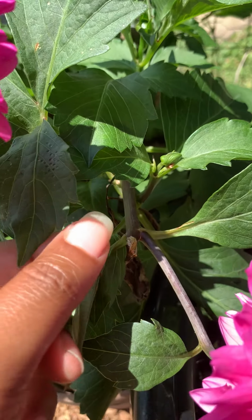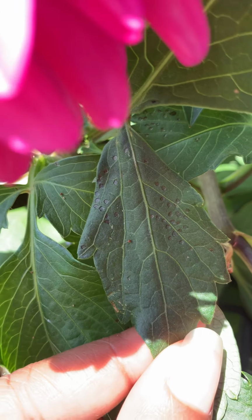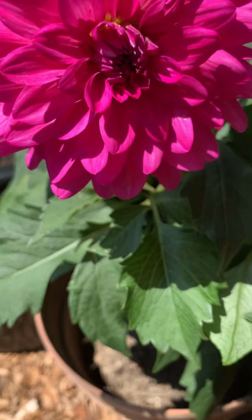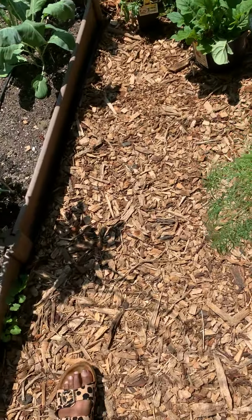And again, whatever this is causing these little spots on here. Oh, I heard it might be aphids, so again, hopefully those ladybugs will help with that. Anyway, let's go back over here.